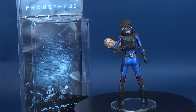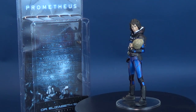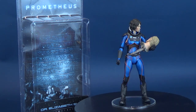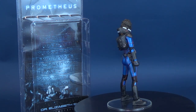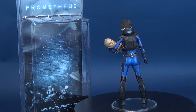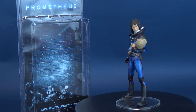She also comes included with an axe, and a very nuisance little light attachment that goes both to her shoulder and to the top of the helmet. Stressing this to you guys, make sure you don't lose that. Decide, I feel, which way you want to be putting it on her, and then just glue it in place. Call it a day, you don't have to worry about losing it. But again, overall, Dr. Elizabeth Shaw is a nice figure. It took me so long to finally get her reviewed, but I think hopefully it's traded off to what I feel is a decent looking figure that I can finally put on display.